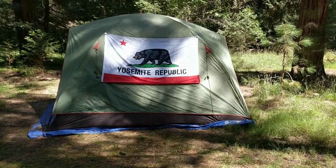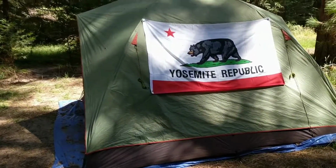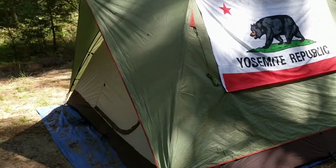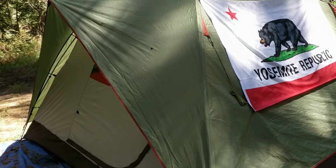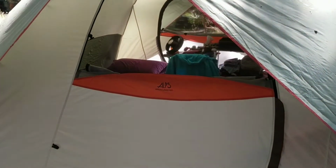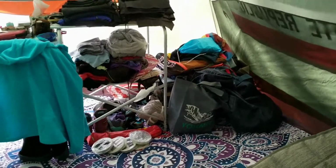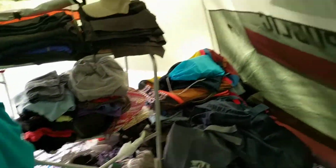And here is the tent. I kind of set it up perpendicular to the road, so the door's parallel to the road. Anyway, I tried to set it up so I had some privacy. And here we go. I've got the windows open because it's like 100 degrees today, and my fan on, which I don't run too much, but it makes a big difference. So let's step inside. Zip back up so there aren't any bugs.